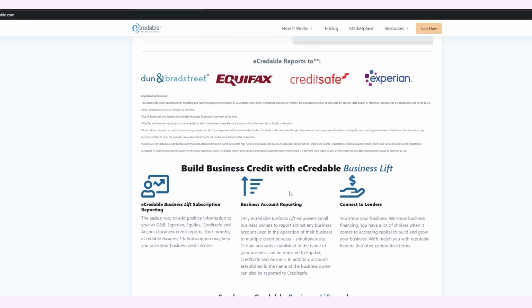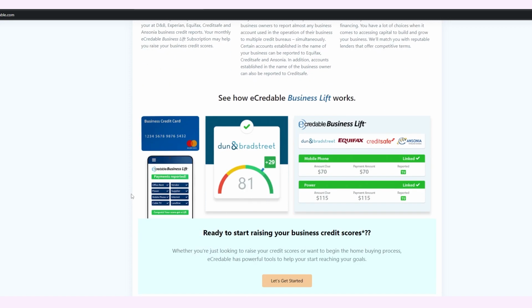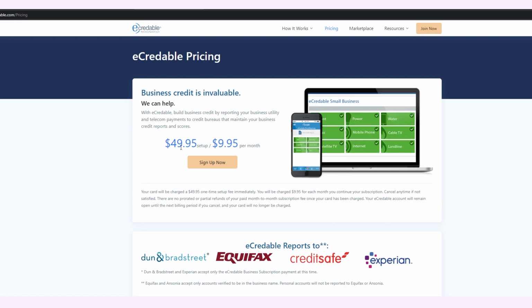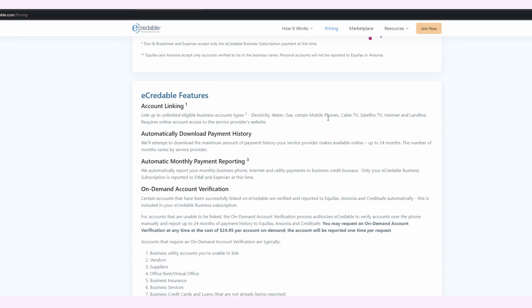I'm looking for what they allow you to connect. Okay, they'll let you connect up your Lyft subscriptions. But there's actually quite a bit more. They must have changed this page recently. Okay, so sign up here is $49 setup and then $9.95 a month. Electricity, water, gas, certain mobile phone bills, cable TV, satellite TV, internet and landline.